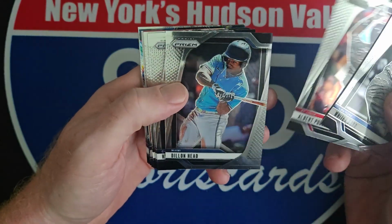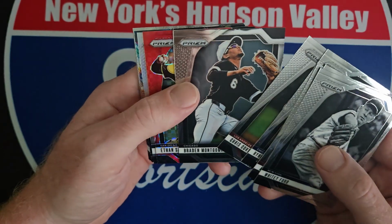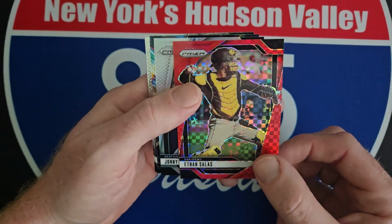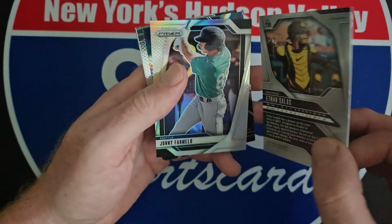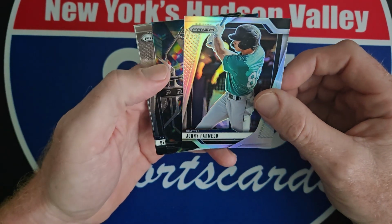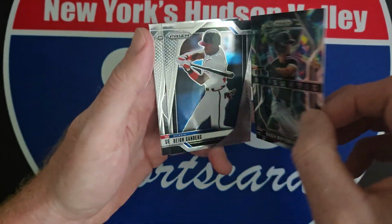Whitey Ford, Fat Albert, Dylan Head, Rhino, rest in peace, Chris Cortez, Braden Montgomery. Checkerboard, or X-Fractor, a Checkerboard we'll say. Ethan Salas, call it Red Checkerboard, to 99. Johnny Farmello. Braden Montgomery, Prismatic. It looks like a base Prismatic to me. Braden Montgomery.